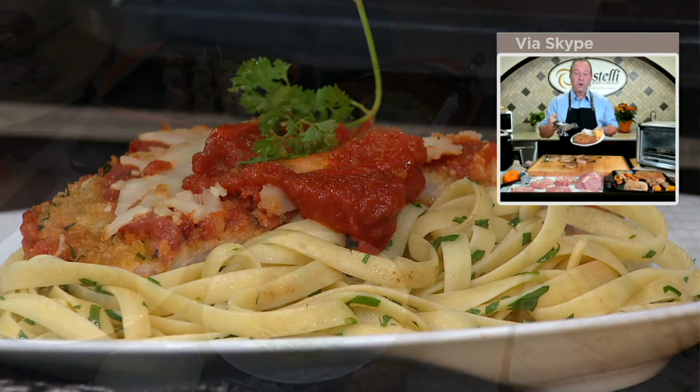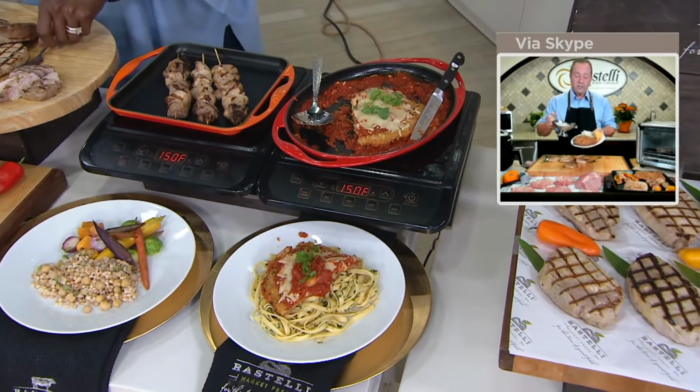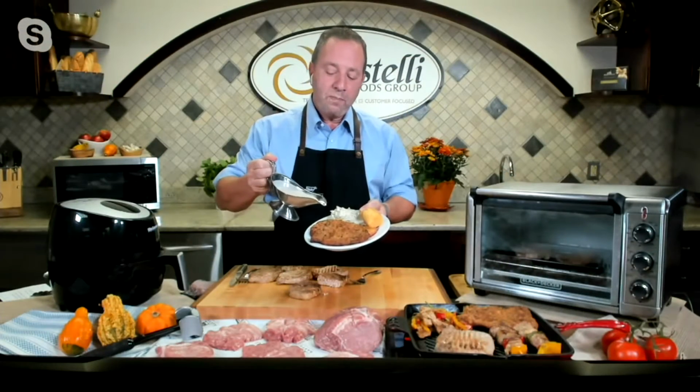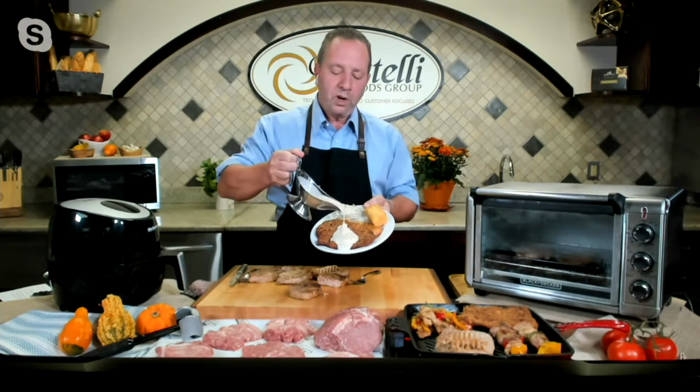This is one of my favorites, and that's really the pork fried steak, where I just take this, pound it out, flour it, bread it, and then of course I've got to put some of my white Southern style gravy on top of that, and it just makes for an absolutely wonderful dinner.